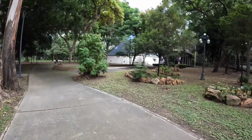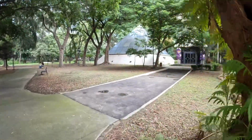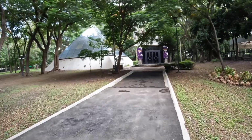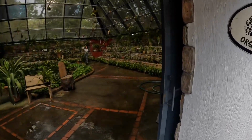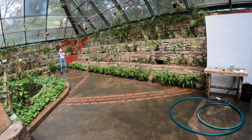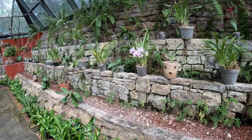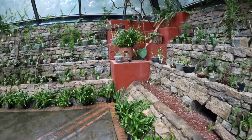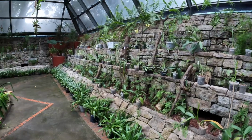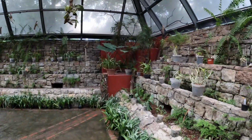So this white pyramid building, I think, is the orchid garden. I wonder if it's open. Hola. Wow, this is cool. Just tons and tons of orchids.